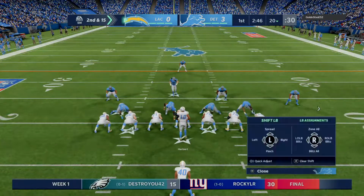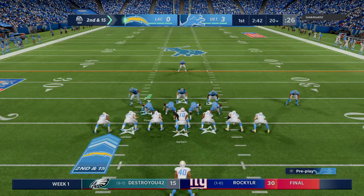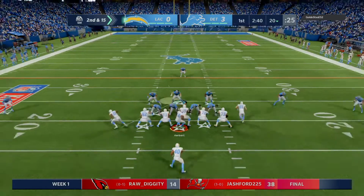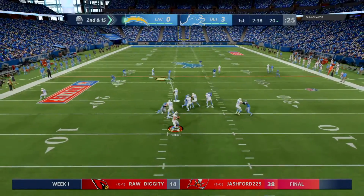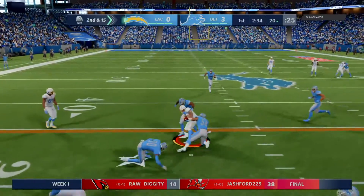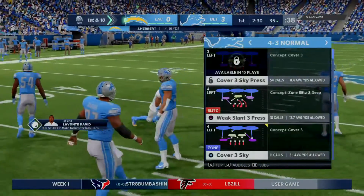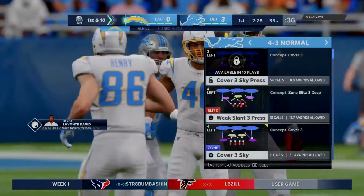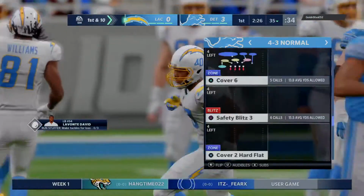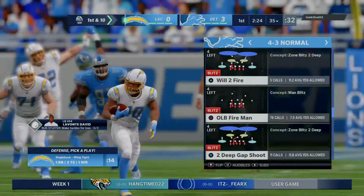Now they face a 2nd and long following the holding penalty. Back to throw here, Herbert. Underneath here to Hill, and he's brought down, getting this one up to about the 35. 15 yards on the play, 1st down. Just the first quarter, but tackling is going to be so important going forward. They've got to limit plays like that.